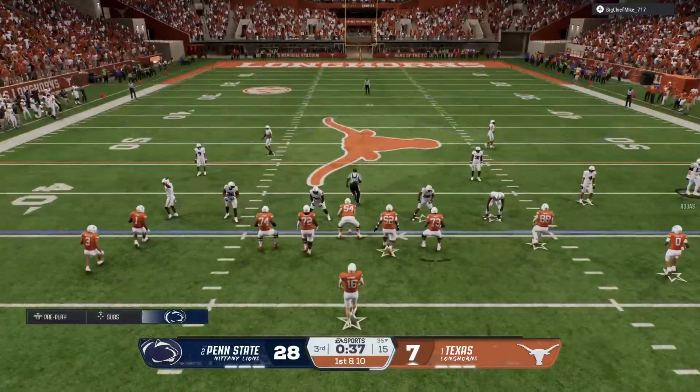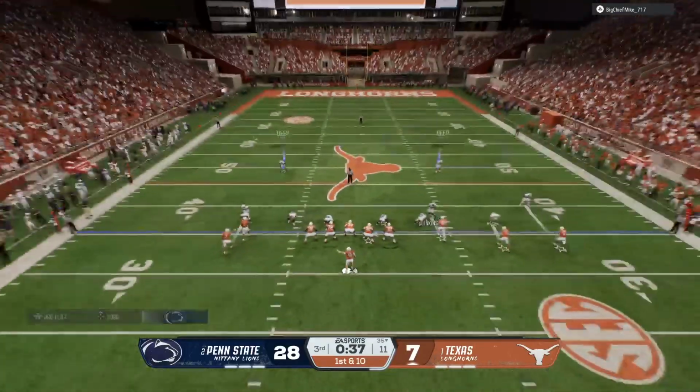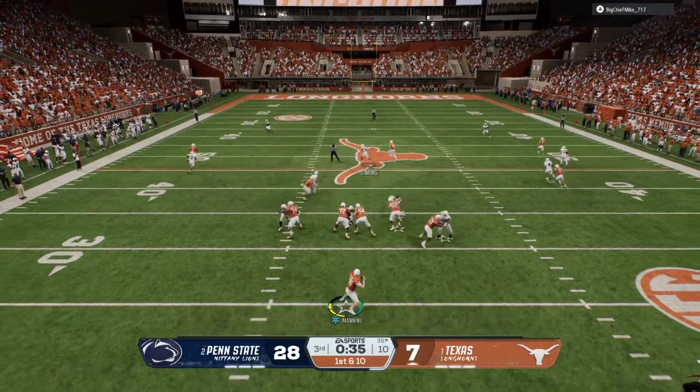First play of this drive comes from the 35-yard line. Defense going to jam these receivers right off the line. They'll come out on this drive and let it rip.